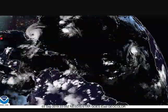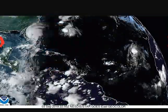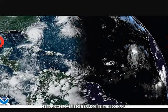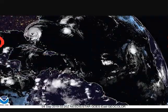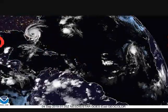On the far left side of the screen, you can't see it, is Tropical Storm Fernand, which is getting a little stronger. That will make landfall in Mexico, south of the Texas border in the next 12 to 18 hours. Doesn't look like it'll have enough time to become a hurricane, but still heavy rainfall for them.